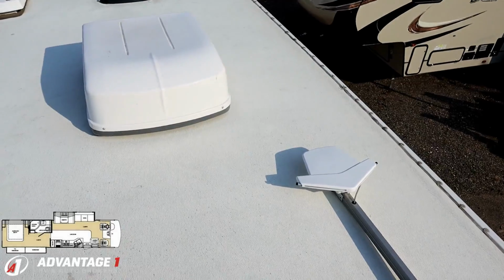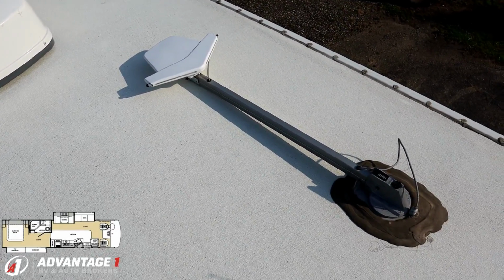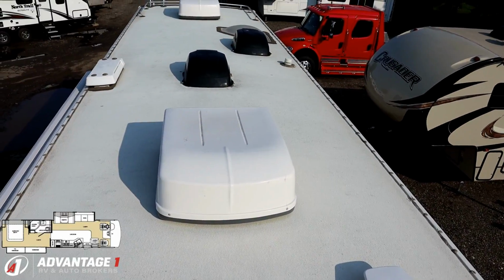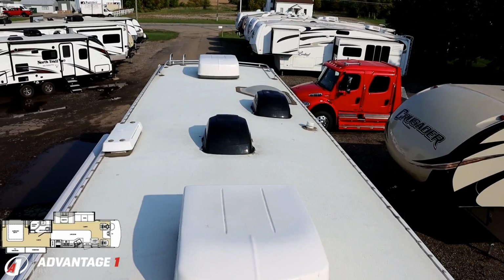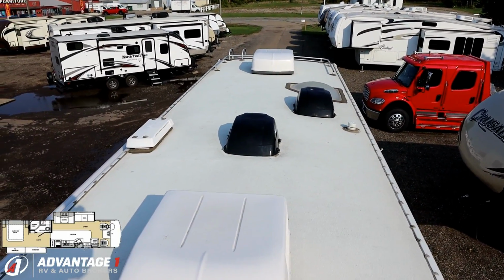You can see where they had swapped out the original antenna for one that is now digital instead of analog only. They added the black roof vent covers there, an easy way to tell the factory versus aftermarket features. And folks, she looks good.